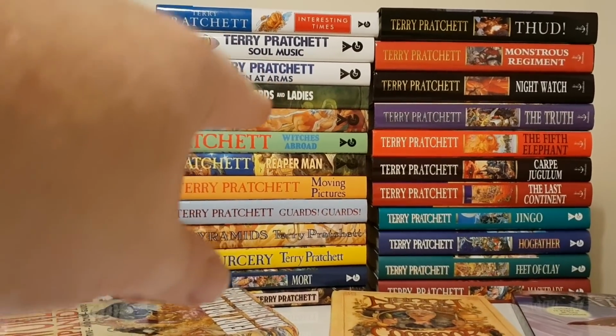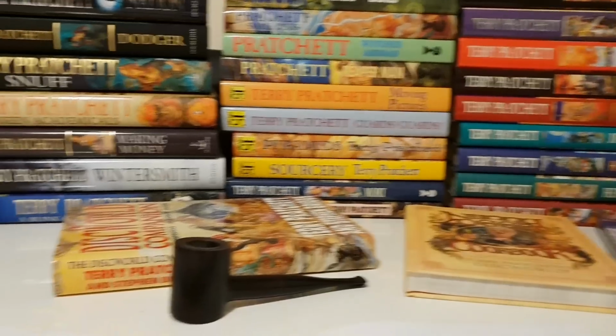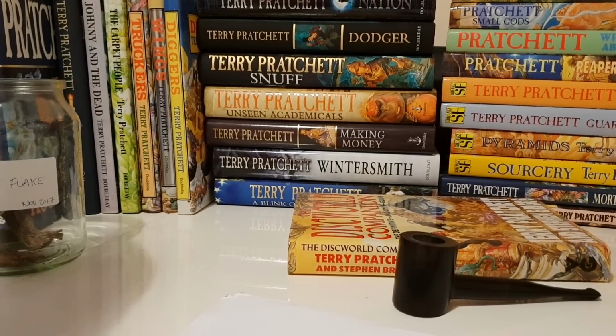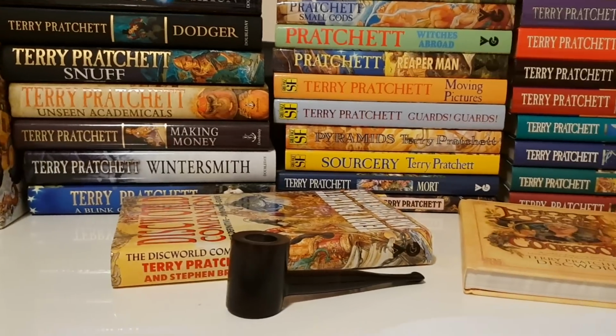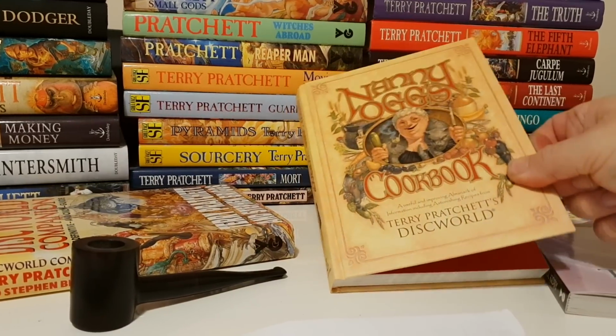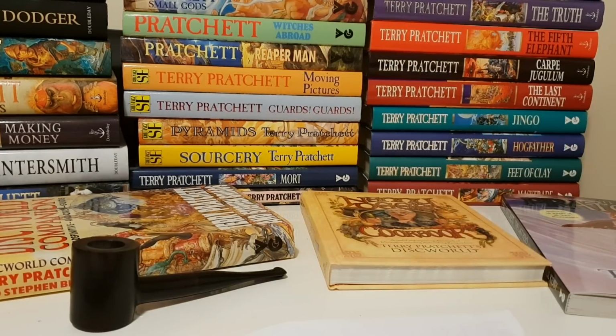You can see there's earlier ones, those all sort of match because they're later ones. There's some odds and ends, different books that aren't exactly Discworld books, compendiums, odd little things they brought out at Christmas, like Nanny Ogg's cookbook, graphic novels.